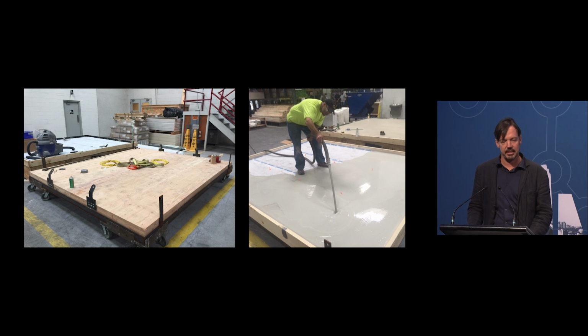This is the acoustic testing we did in Intertech in Pennsylvania. Arup was involved in this on the acoustic side, and also in the fire engineering. And the engineering of the rocking wall was done by a local Portland firm, a West Coast firm called KPFF.